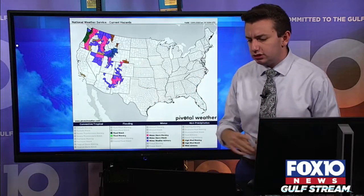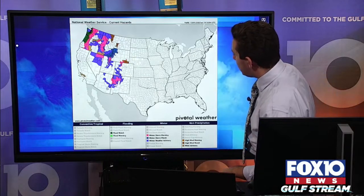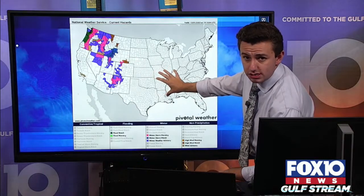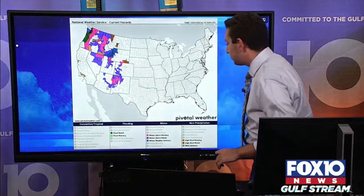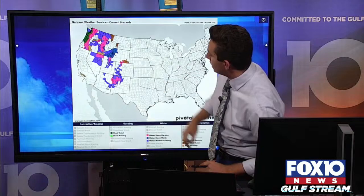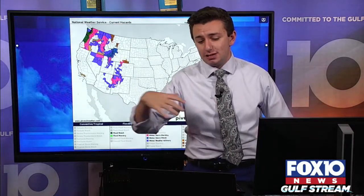This is the National Watch Warning Map as of around 2 o'clock. I took this around 1:45. And no real big warnings for the eastern half of the United States, even though we have this storm system in place here. All the stuff is out west, where we do have some blizzard warnings, winter storm warnings, winter weather advisories, all that over there, even some high wind warnings for some of the higher terrain. They're dealing with snow right now, but that system is not coming our way.